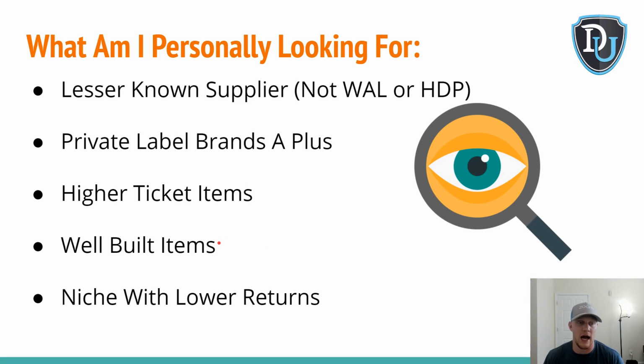I'm personally looking for higher ticket items. I really like higher ticket items. If I could do 10 sales in a day at $200 each, that's $2,000. And it's a lot easier than doing a ton of sales at $15 products and whatnot. But I am starting to experiment nowadays with a supplier that has very good margins, but it is a lot of lower priced items. It is what it is, but I do like the higher ticket items, and it's just a lot less work for just the same amount of reward. I also want to make sure the items are well built, and sometimes it's hard to tell.